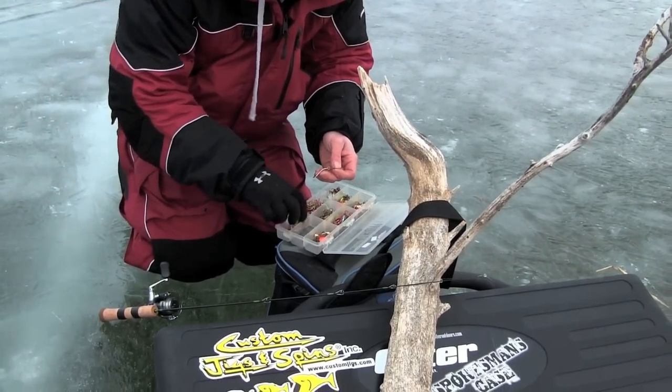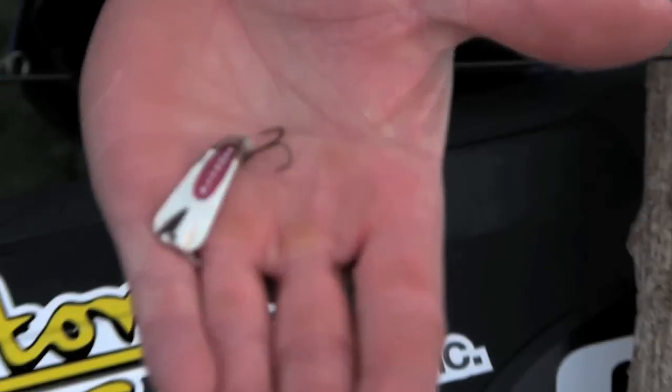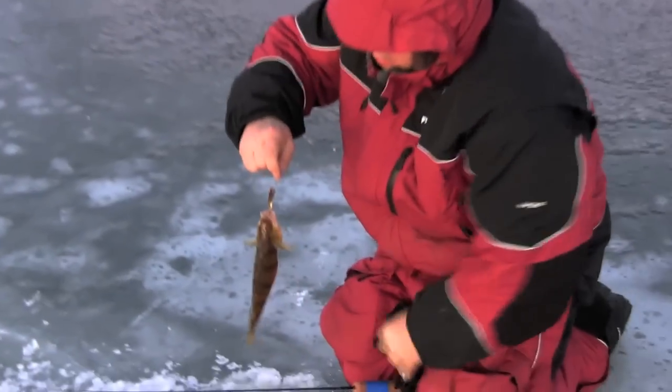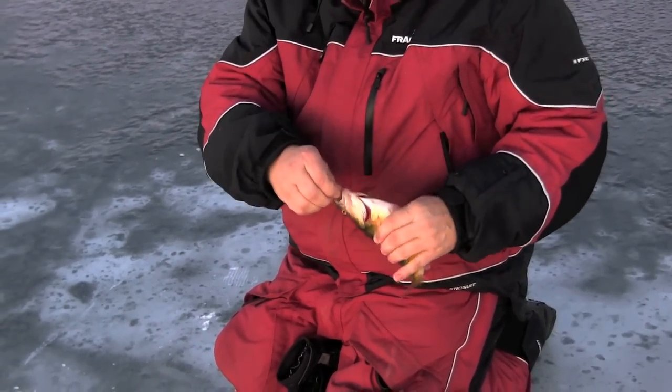What we're doing is we're using 8-ounce custom jigs and spins slender spoon, tipping it with a minnow head. We're ripping that slender spoon within the water column and drawing these fish in. These fish are coming in and smacking the heck out of that spoon, which creates a great fight for us, which puts these big fish on the ice for us.